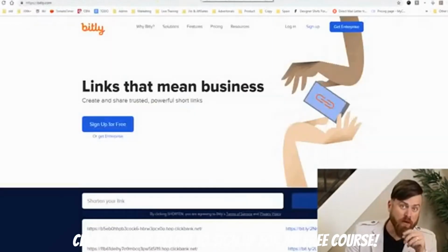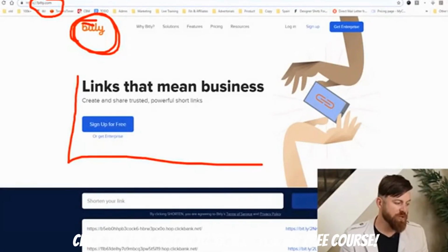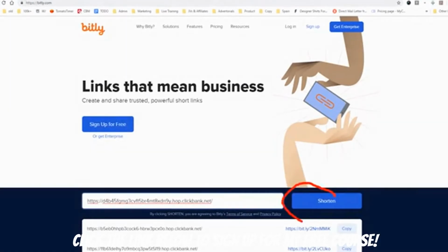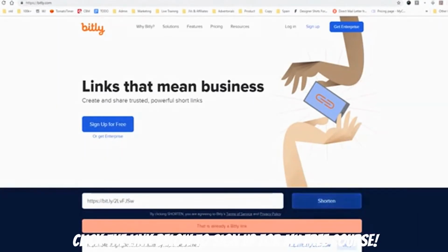So now that we've got our link, we're gonna go to a site called Bitly, and if you see up here it says bit.ly.com, and what you're doing is you're gonna turn that big ugly link into a shorter link. So we're just gonna paste our link in here. We're gonna click shorten. Now we have this link, which is much prettier and shorter, and we just click copy, and now the link is copied to our computer, okay?